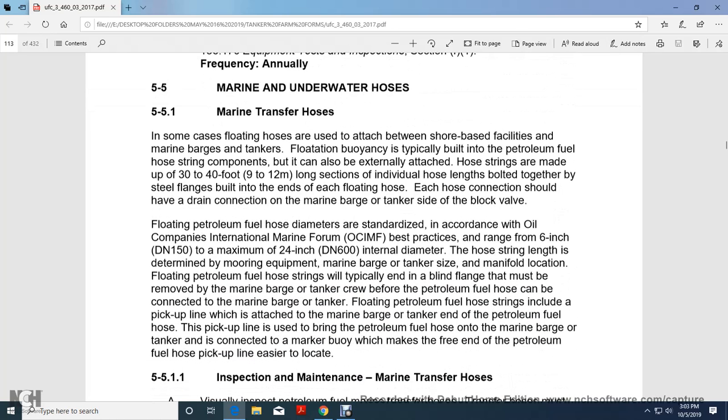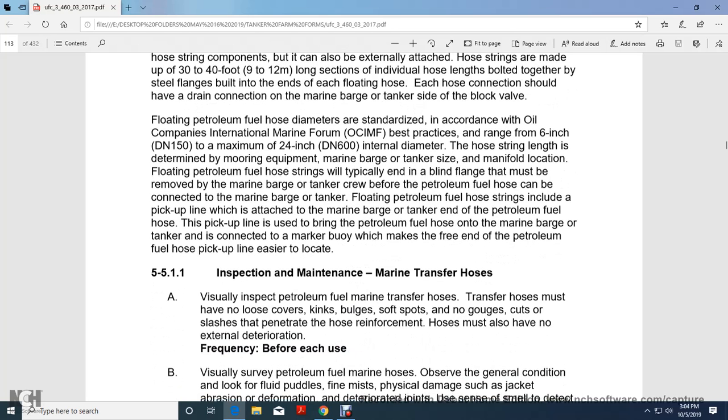Marine and underwater hoses, or marine transfer hoses, and in some cases floating hoses, are usually attached on the shore base of the facility and to marine barges and tankers. Flotation buoyancy is typically built into a petroleum fuel hose string, or may be externally attached to the hose string, made up of 30 to 40 foot long sections. Individual hose lengths are bolted together with steel flanges at the end of each floating hose. Each of the hose connections should be drained, with a block valve on the marine barge or tanker side of the floating petroleum flow.